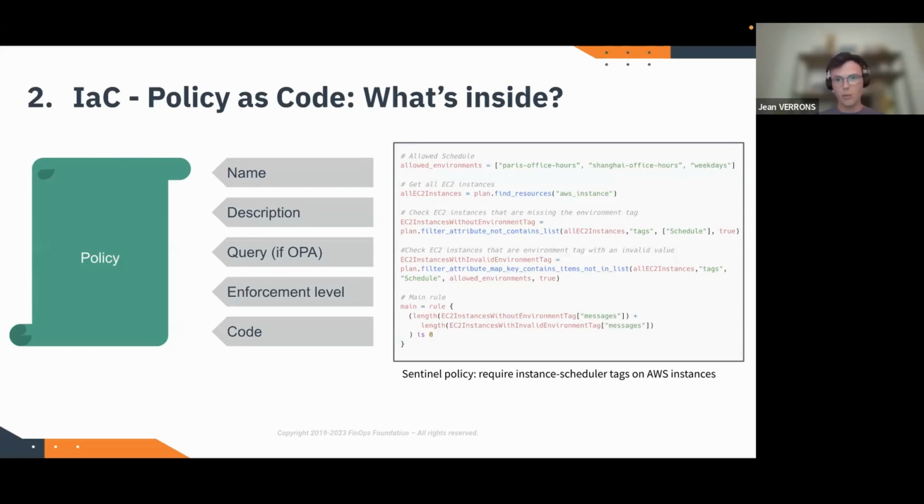You have Sentinel and OPA. Each rule will have a name, a description, a query only for OPA, and an enforcement level to either block or warn the user. And finally, the code, of which you can see an example of Sentinel code on the right. The Sentinel rule guarantees that the EC2 instances have the right tag for the instance scheduler. You can see on the right that there is a part of the code that retrieves all the EC2 instances, and another part of the code that filters the EC2 instances that don't have the tag or not the right value of the tag.